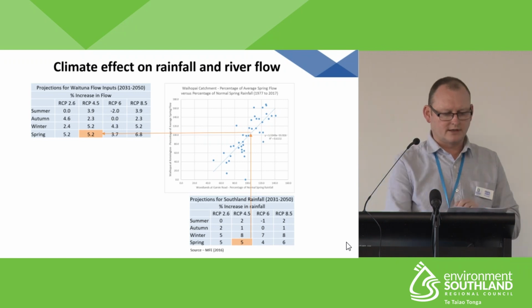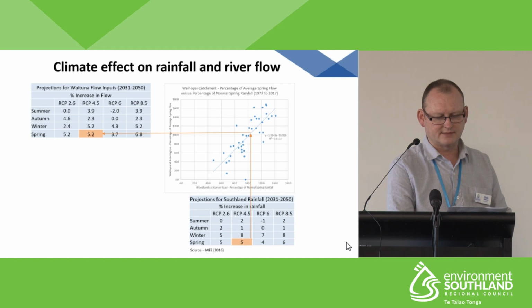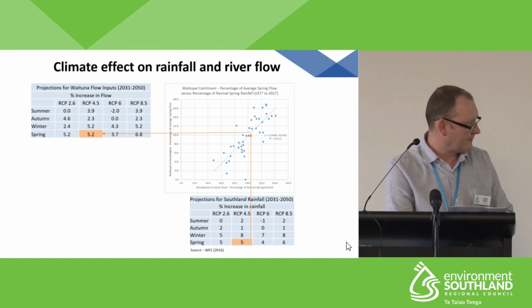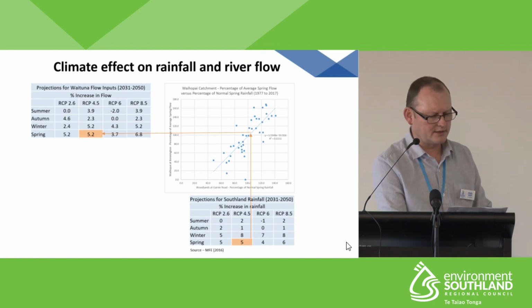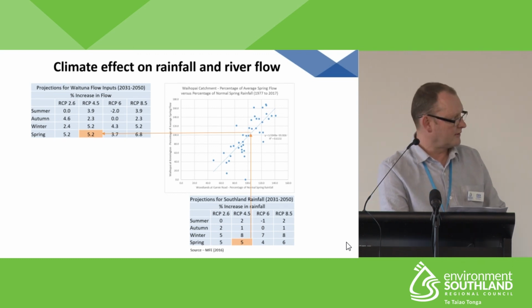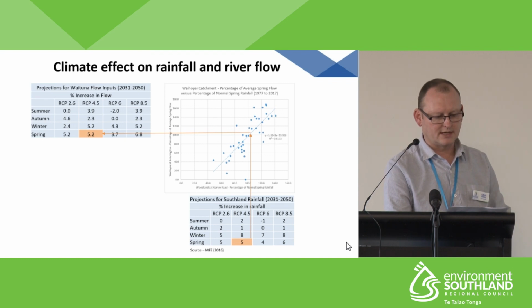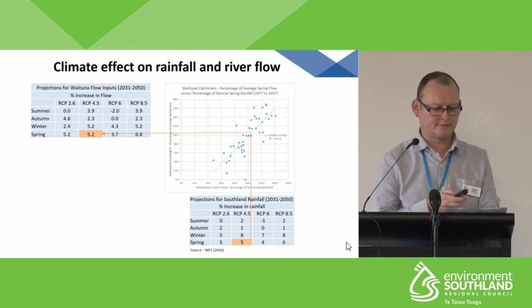So what we got here is a graph of mean seasonal rainfall percentage of normal against mean seasonal flow percentage of normal. And you can see that we have an increase in rainfall along the bottom there, highlighted in orange, of 5%, and that corresponds to an increase in flow of 5.2%. So essentially what we do, we take these increased flow percentages and apply them to the height graph that goes into the Lagoon model.